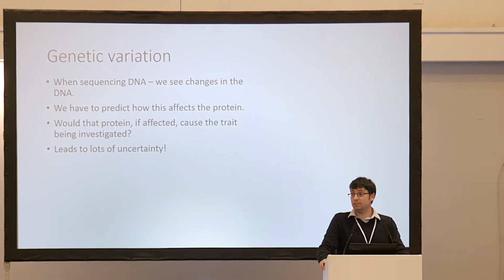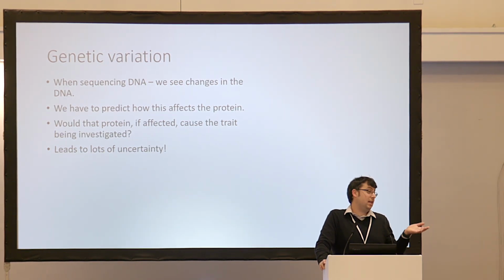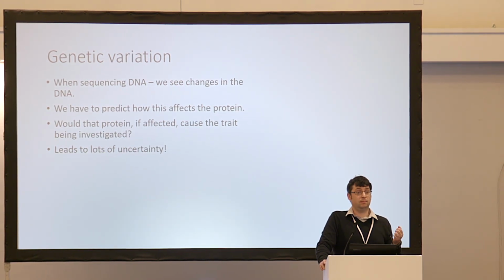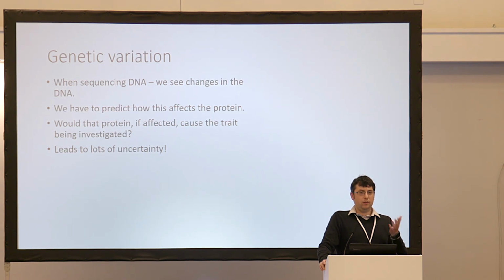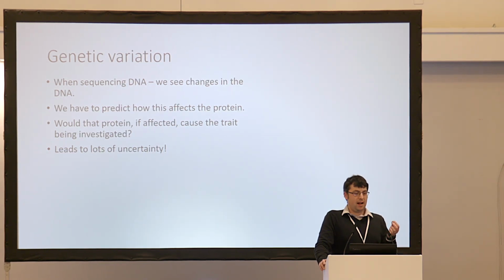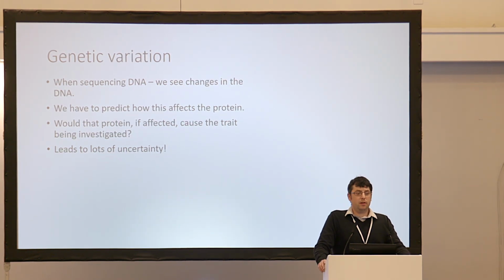So we sequence DNA, and then what we have to try and do is then predict how the variants we see in DNA impact on the protein. Okay, and this is why things start to get complicated. So, if we see a particular variant, what effect does that have? Would it cause the trait that we see in somebody if it was to not function correctly? So, if you have a protein that controls eye color, the prediction would be if you alter that protein, then someone's eye color would change.